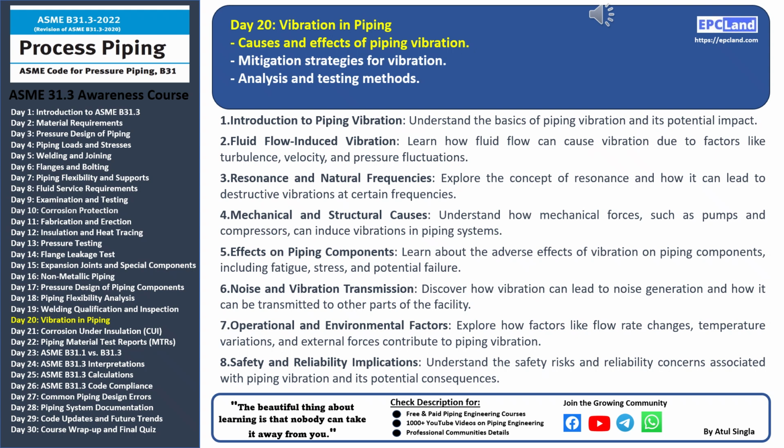Fluid flow-induced vibration. One of the primary causes of piping vibration is fluid flow. The way fluids move through the pipes can create turbulence, velocity changes, and pressure fluctuations, leading to vibration. Resonance and natural frequencies. Resonance is an important phenomenon to be aware of. When the natural frequency of a piping system matches an external force's frequency, it can result in amplified vibrations that may be destructive.